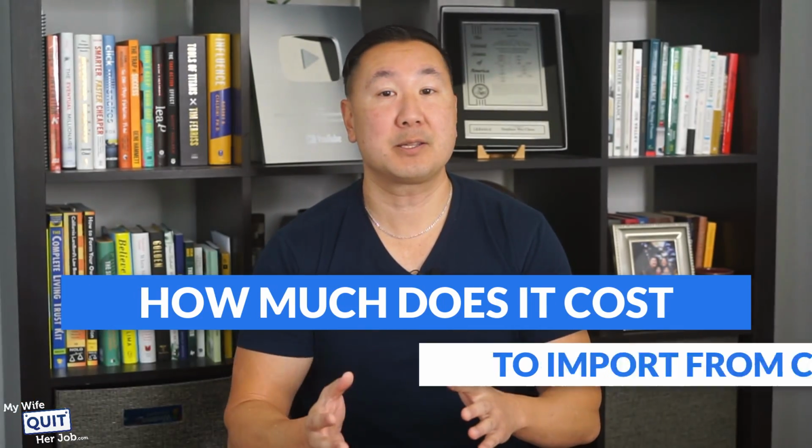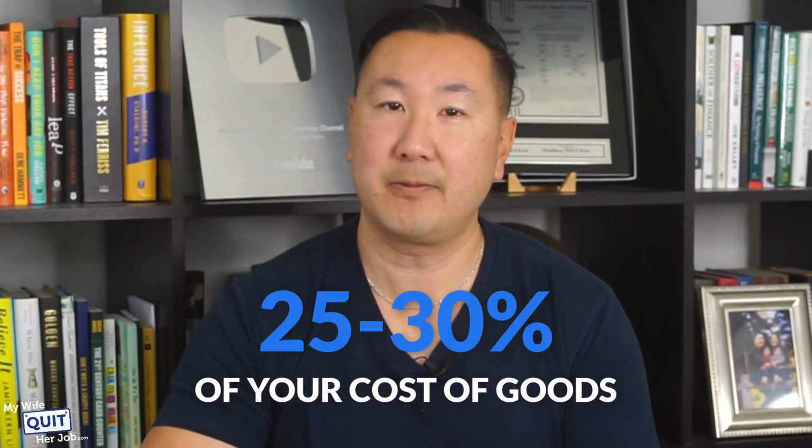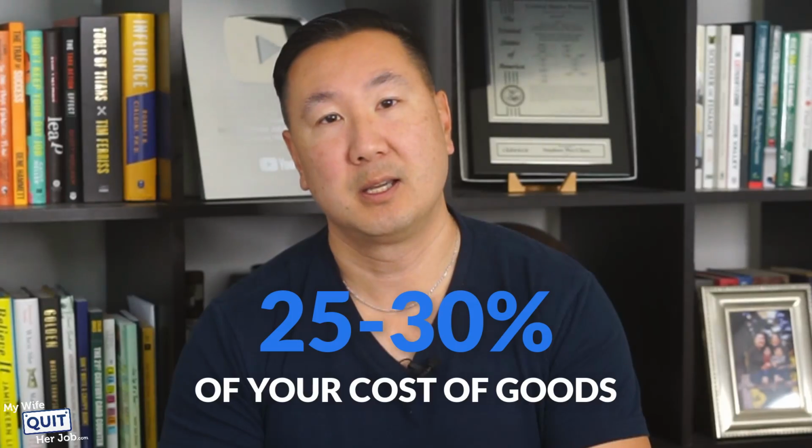Now, how much does it cost to import from China? The total cost of importing products from China will be roughly 25 to 30% of your cost of goods. The specific cost of importing from China can be separated into transportation costs, inspection fees, customs broker fees, agent fees, and import duties and taxes. Here's a rough breakdown of each cost.